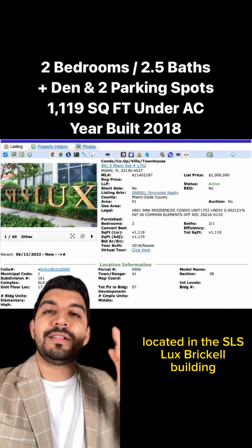This is how much you can afford with $1 million in the Brickell area of Miami. For the ones who don't know, Brickell is considered the financial district of Miami, having a lot of banks, financial companies, and insurance companies located here. And Brickell is just south of downtown Miami, and it's known for its fine dining and amazing nightclubs.